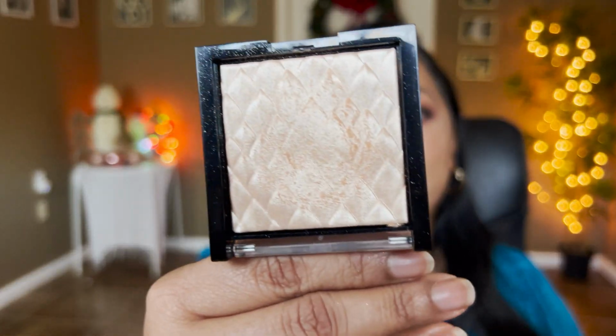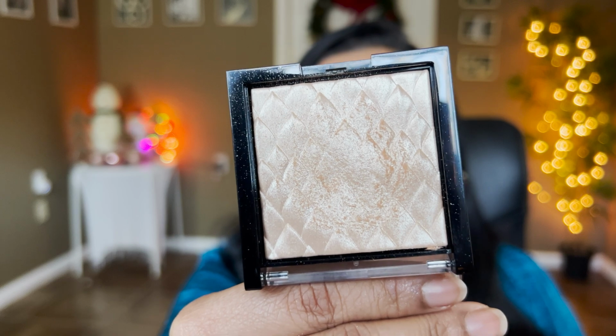Are we on to the lips? Okay, oh no, I don't think we mentioned highlighters. So let's mention highlighters next. This is my favorite highlighter from the drugstore. It's from Revlon, and this is their Skin Lights Prismatic Highlighter. And this one is in the shade Daybreak Glimmer.